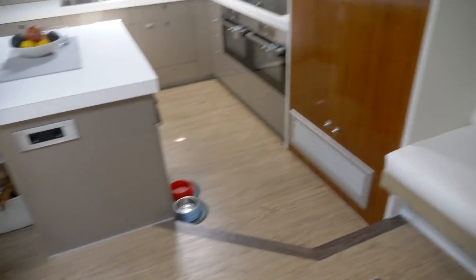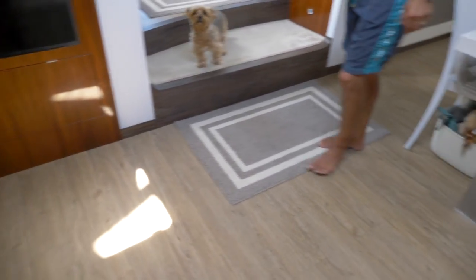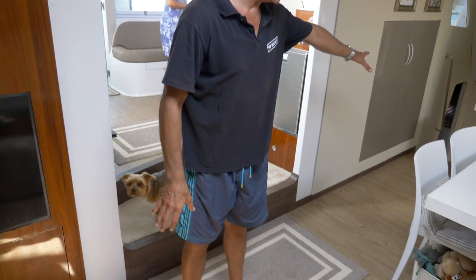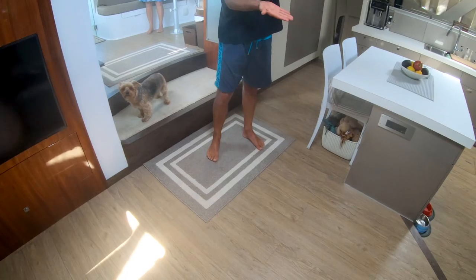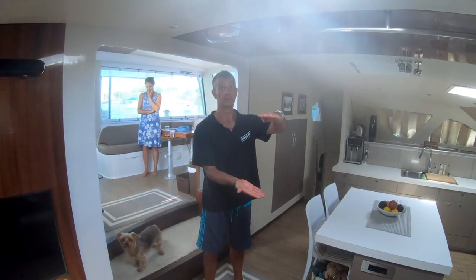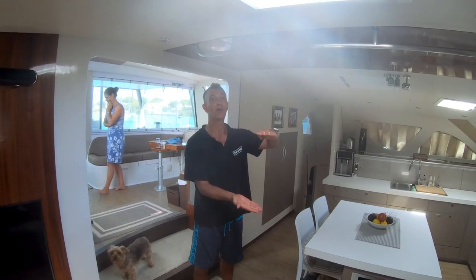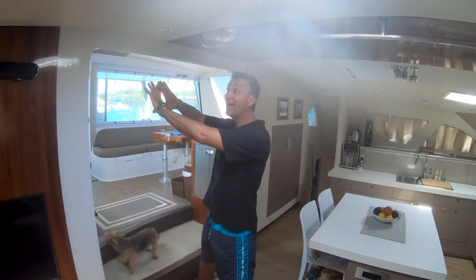Okay. So what's underneath this part of the floor? Okay, so we've got some storage underneath here. And we've got some storage underneath here. And underneath here is nothing. There is a void, and it's a double layer of boat. Okay. Because it's so wide, it forms part of the structure. Gotcha.